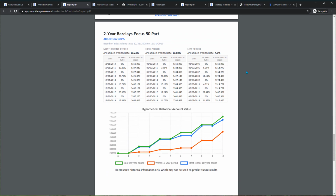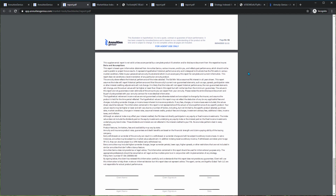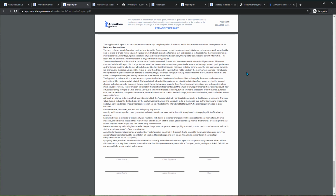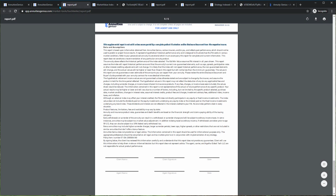Now at the bottom of every report that we provide you, you have our compliance sheet. Okay, we take compliance very seriously. Okay, this top line says it all. This supplemental report is not valid unless accompanied by a complete product illustration and/or disclosure document from the respective insurer. Okay, our job is to not only help you save time, our job is to help you stay compliant.